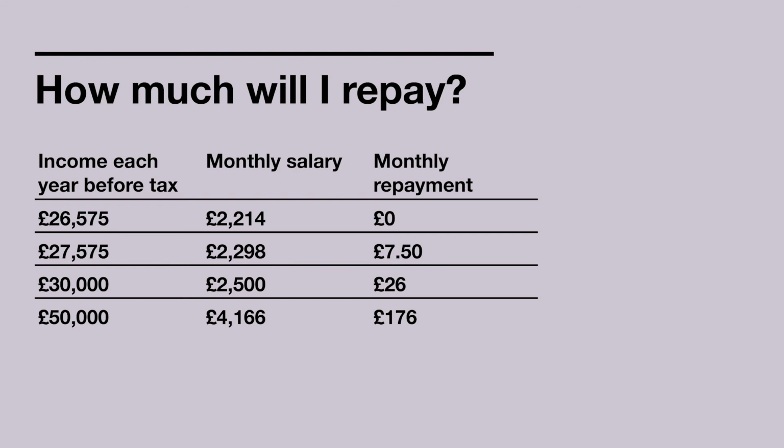As you can see, as your income goes up, you'll pay more towards your student loan, but always at the same rate. So if you're earning £1,000 a year over the threshold, your repayments work out as £750 a month. That's less than a Netflix subscription. If your earnings drop back below the threshold, then you stop making loan repayments. It's as simple as that.